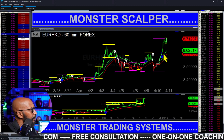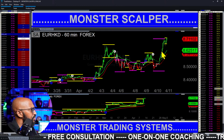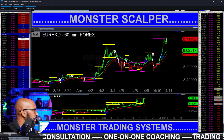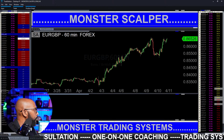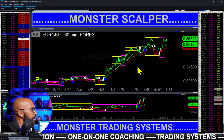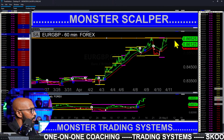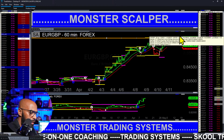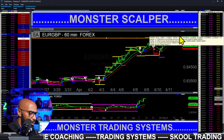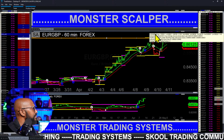EURHKD, all right, buy signal here, that's gone. Okay, so that's too late there. All right, buy signal here, that's gone. Good buying, guys, on the daily here. All right, euro pound, same thing here, just waiting for a buy signal. So make a big note here: pay attention to the euro pairs overnight in the euro session for buy signals. Okay.